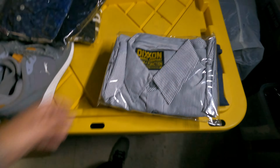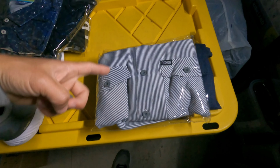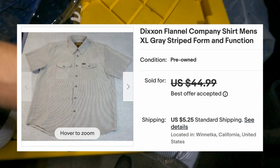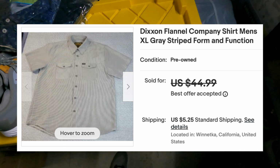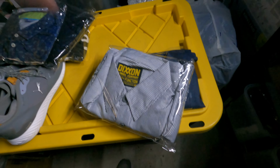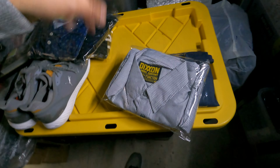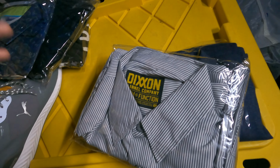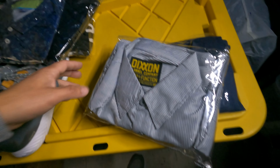Then two big brands that always sell well. This is Dixon Flannel Company. Obviously, this is not a flannel, but it is a form and function brand, or the type that they have of these short sleeve shirts. So long story short, Dixon makes great flannels and they sell well, but anything they sell sells well as well, so that's a lot of wells. Anyways, pick up Dixon. If you see this label anywhere, grab it. It doesn't matter if it's flannel or this short sleeve kind, just grab it.